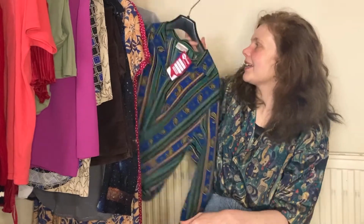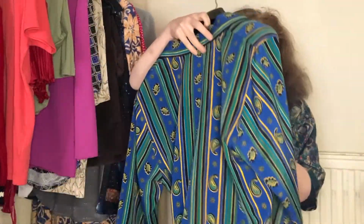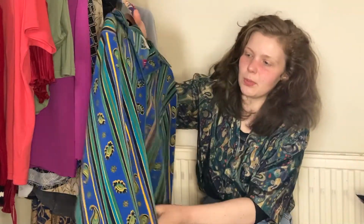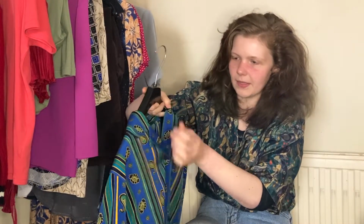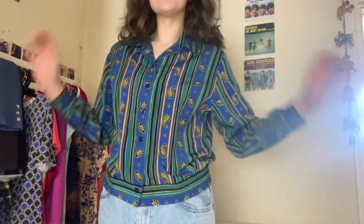And I had the exact same thing with this bad boy. I think this is vintage. It's from Sommermann, made in Germany. It's a Great British size 12, and this was another one that was £3.50. So I pulled it out and then put it back and then pulled it out again and then put it back again and then pulled it out, and my mum saw it and was like, are you getting that? That's gorgeous. I was like, yeah, I am, Mum. It's just a gorgeous little top.